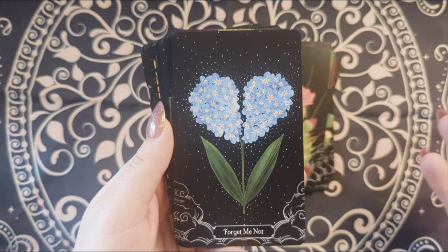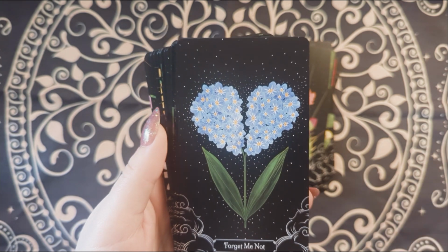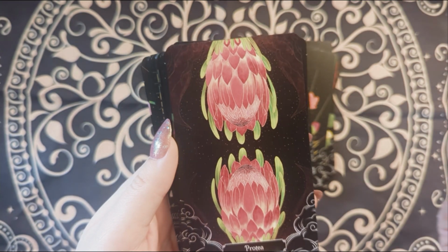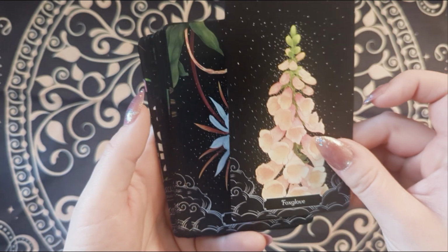The guidebook is really uplifting. It's really nurturing. It's a really good mood kind of deck. I feel like the messages are delivered in a way that's really sweet. And so yeah, I really, really enjoyed working with this. I worked with this in the summertime.